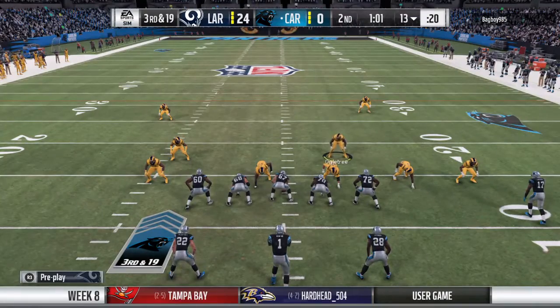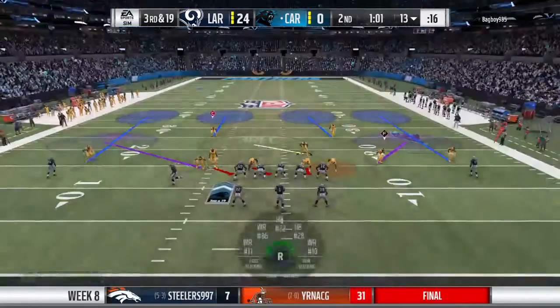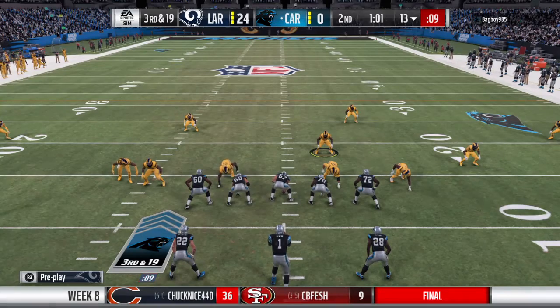52's the mic right here, over there, right? 52's the mic. And the slot man goes in motion left. Man, that's trash. That's trash. Great. I got you, baby. I got you. Great.